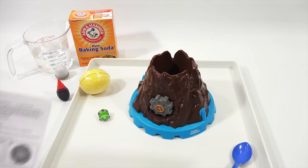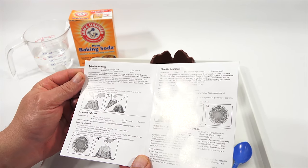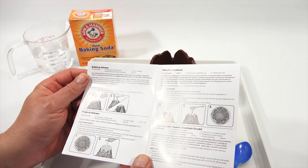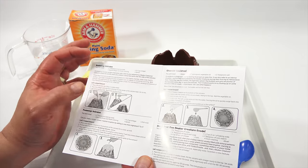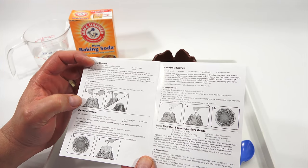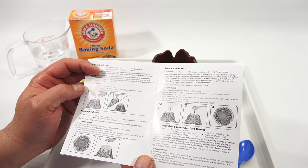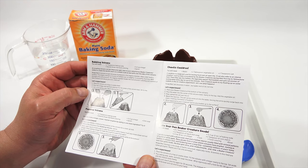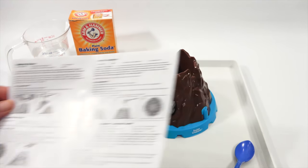And then I was looking at the instructions for the bubbling volcano. It looks like you don't use one of the reactor pods. It's just like a regular old-fashioned volcano with vinegar and baking soda. And I thought, maybe I'll just put one in there anyway, just for fun. So that's what I'm going to do. So I'm going to do the bubbling volcano next, all right?